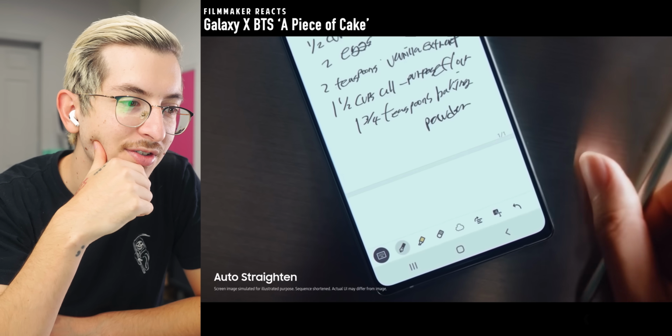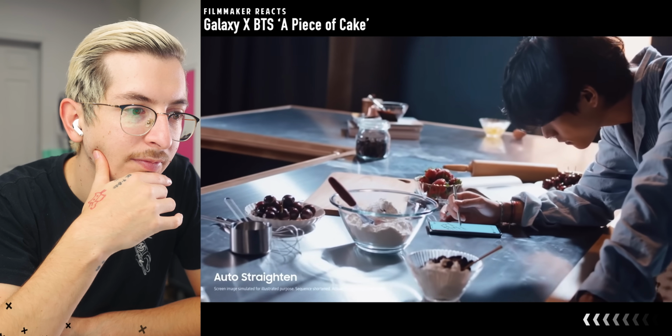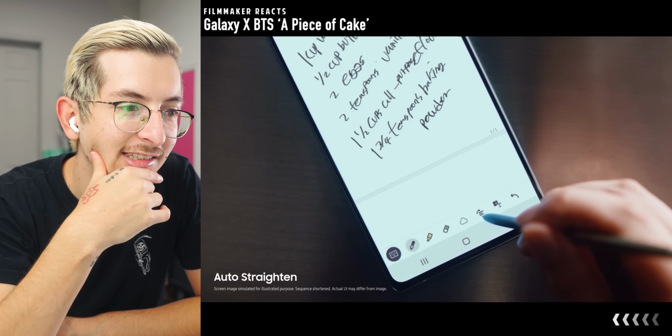Okay. That looks good. That's a nice product shot. That looks very, very clean. Very clean. Another thing that they do very well with these ads is the sound design. You're really immersed and you can really hear every one of these little sounds.